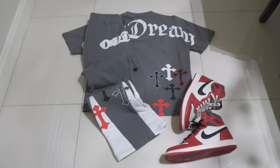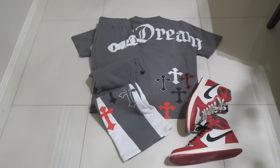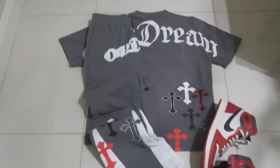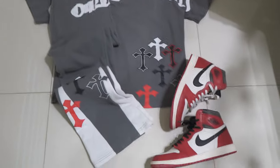As y'all can see what I did right here, I just put together my shirt, my pants, and a pair of shoes that actually match, just so people can see what kind of outfits you can put on with the set itself. And this is just an aesthetic look, I guess you can say.